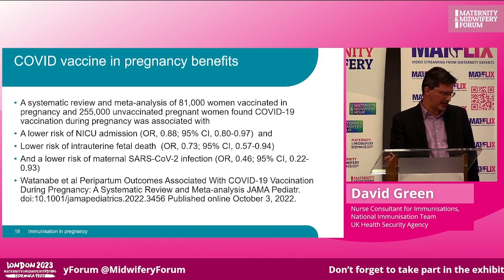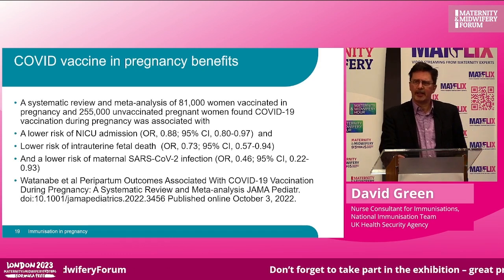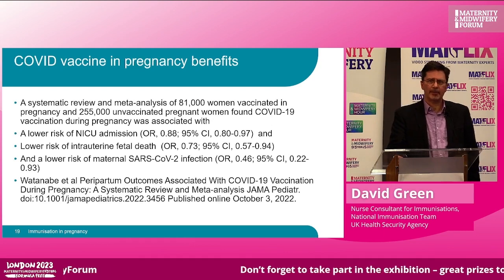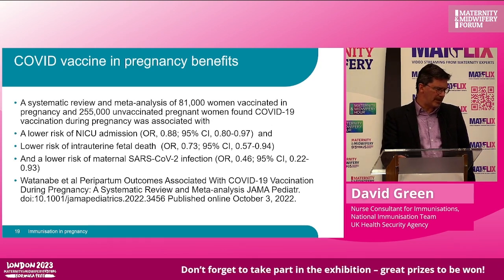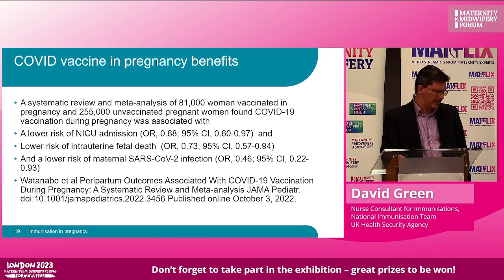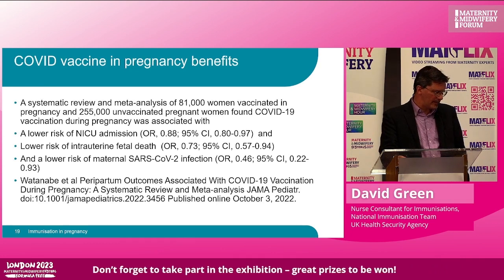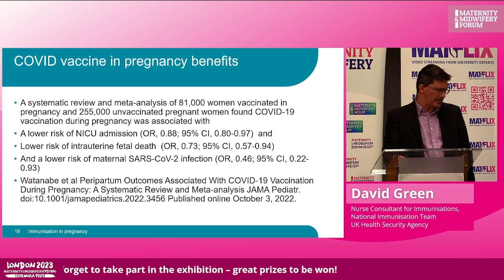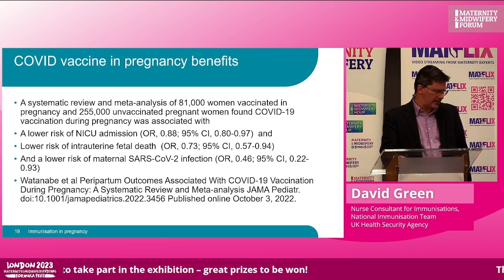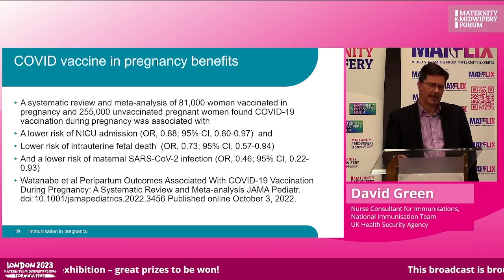that can be used for women who are absolutely contraindicated to receive an mRNA vaccine. In terms of the benefits of the vaccine in pregnancy, there's increasing evidence of how it can protect maternal and fetal health. A systematic review and meta-analysis of 81,000 women vaccinated in pregnancy compared to 255,000 who were unvaccinated found that it lowered the risk of NICU admission for the baby, it lowered the risk of intrauterine fetal death, and it lowered the risk of maternal SARS-CoV-2 infection.